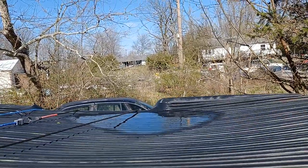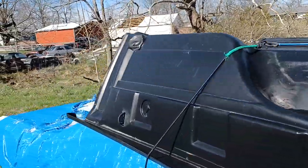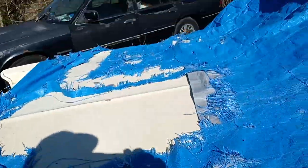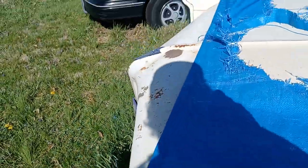It's got it bungee corded down. It's holding water, so that means it's not getting in the car. But yeah, we need to get this tarp. Oh, the tarp's just disintegrating, son. Look at that. You have to buy a tarp for it, son. New one. Dad's old tarp's disintegrating.